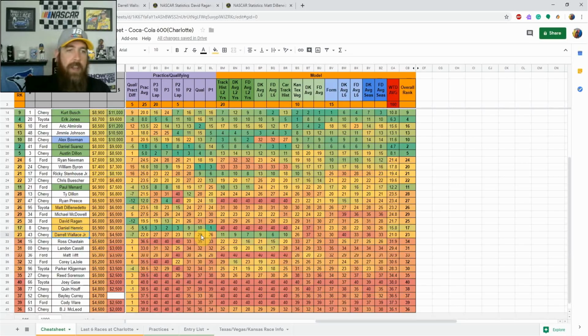4,500 on FanDuel. I talked about Daniel Hemric. Ryan Reed as well, starting 31st. He showed top 20 speed as well, so I think he's maybe like a 15th to 23rd type car. So starting 31st, he makes a ton of sense as well. He's one that I would probably throw into my cash game lineups to get two of those higher end drivers, Denny Hamlin with teammate Truex, or up there with Kyle Busch as well.